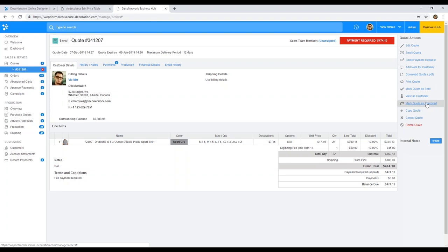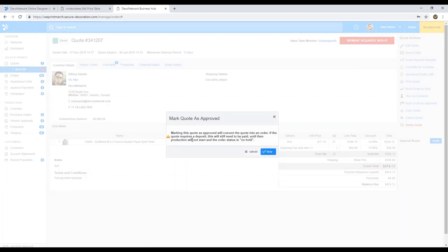Here we go, mark quote as approved. So the customer will be doing this, but since we're demonstrating it, I'm going to mark it as approved manually here. And as you can see, it's actually giving you a warning that it's going to be converted into an order. And I think, Chris, you wanted to say something?